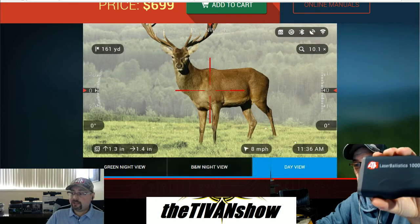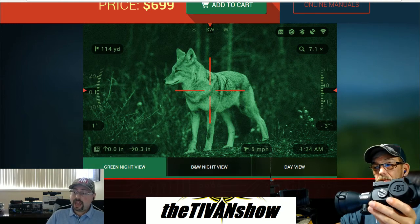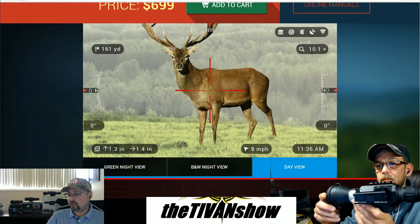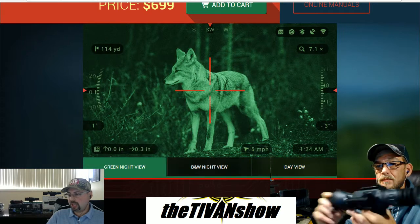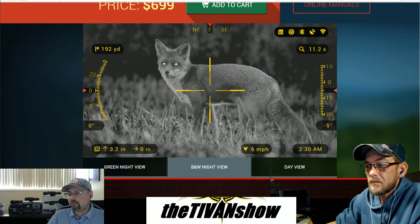You can put the XSIGHT on a crossbow. We have many customers that have done so, and can use the laser ballistics to range it and shoot the target, and it'll adjust also. Again, it's all the data you put into the sight. That's how it'll perform. If you put good data in, it'll perform well. Garbage in, garbage out, as they say.